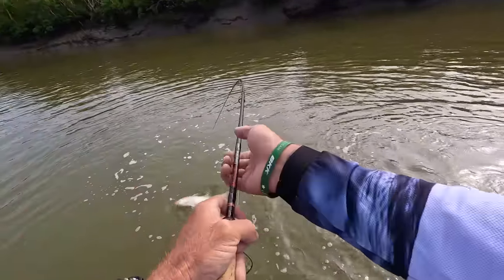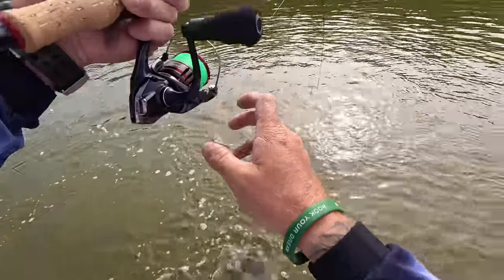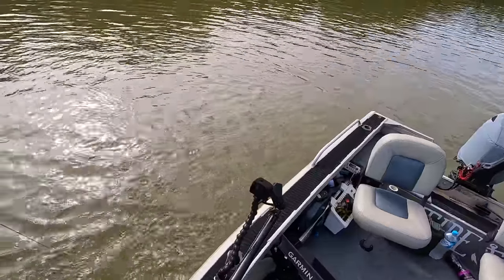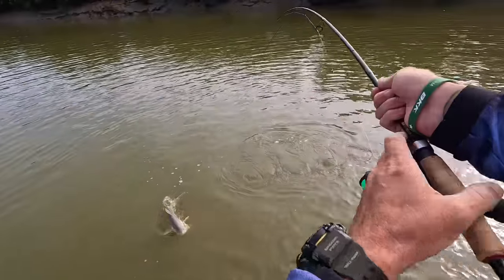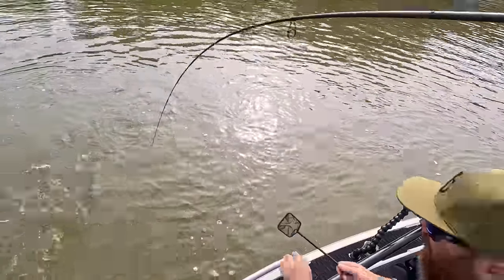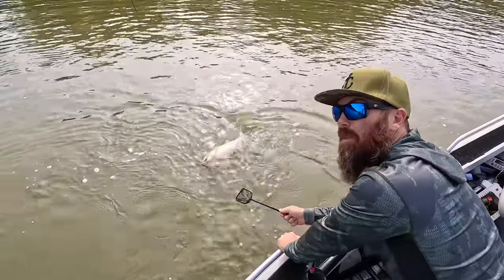Okay, was that second cast of the morning? It's all right. Did say we were going to catch fish today. Do you want to grab that net, Dave? You got him? I think we're going to need a bigger net.